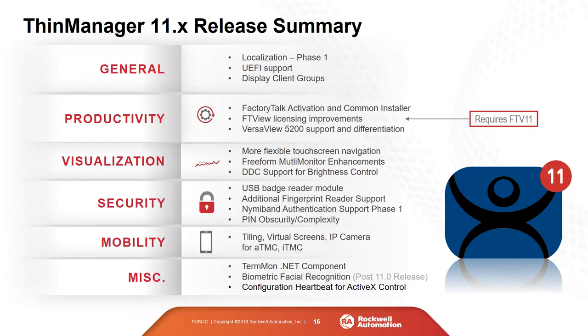If you're not using a Rockwell product, you can still use the old licensing that existed previously before Rockwell acquired ThinManager. And there are some of those customers out there that maybe are using it on DCSs or something else. So you can use that non-FactoryTalk licensing if you still want to do that. We're maintaining both licenses going forward.